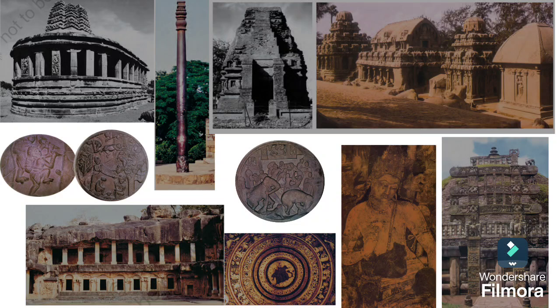On the right-hand side top, a picture is shown. This is an early temple at Bhitargaon, Uttar Pradesh. This was built about 1,500 years ago and was made of baked brick and stone. On the top right, a picture is shown. You can see monolithic temples at Mahabalipuram in this picture. Each of these was carved out of a huge single piece of stone.